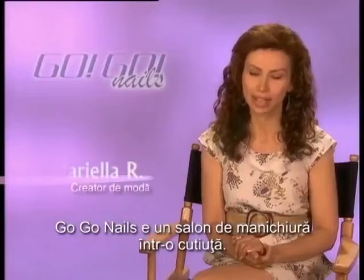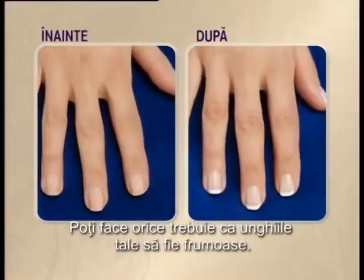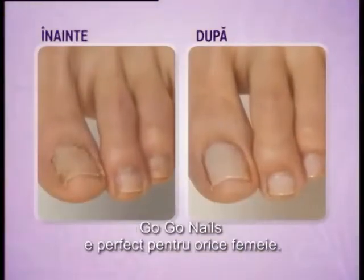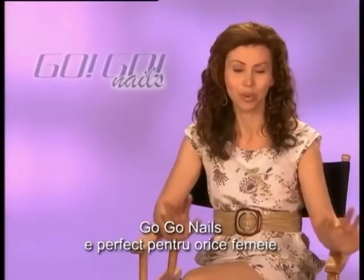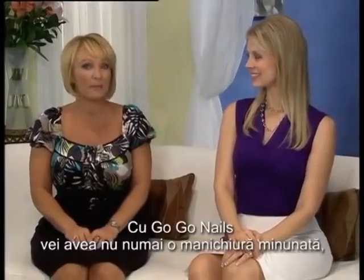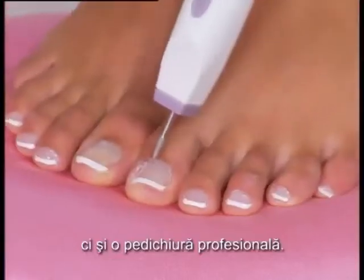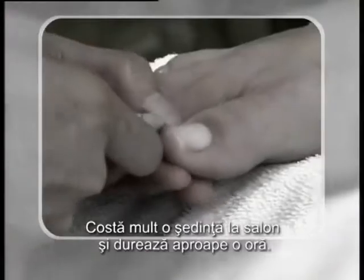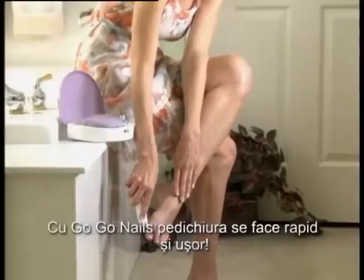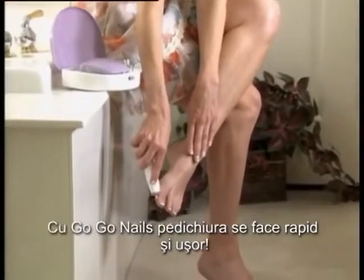Go-Go Nails is a salon in a box. You can do everything you need to make your nails beautiful on your hands, on your feet. So Go-Go Nails is really nice for any woman in the world. Not only do you get an amazing manicure with Go-Go Nails, but you can treat yourself to a professional pedicure. They're just so expensive at the salon, and it takes almost an hour. With Go-Go Nails, a pedicure is fast and easy.